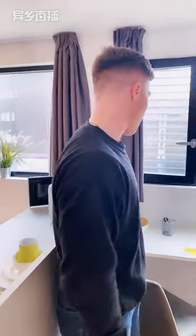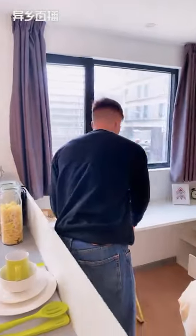Just to confirm with you guys again that our actual studio is more spacious than this. This is only a show flat.